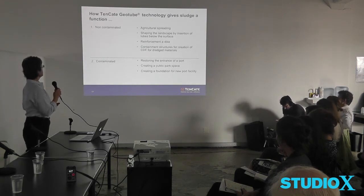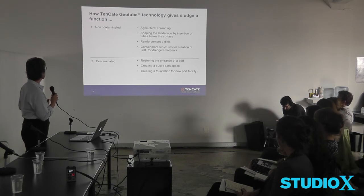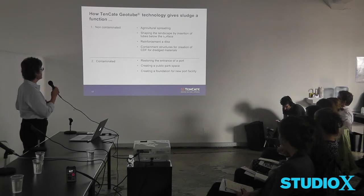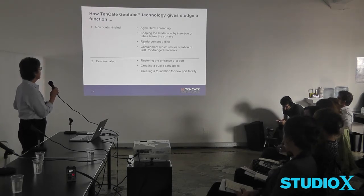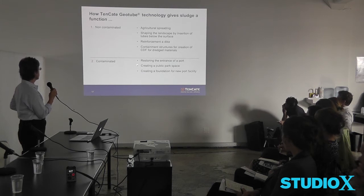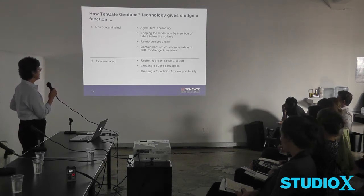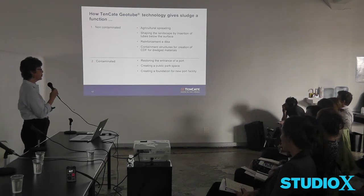So how does this technology give sludge a function? Well, if it's non-contaminated, it can be used for agricultural spreading, it can be used for shaping the landscape by insertion of the tubes below the surface, as you saw in the Netherlands, reinforcement of a dike, and also to create containment structures for CDF for dredge materials. With contaminated sediments, you also saw the restoring of a port entrance. And I'm going to show you some case studies on creating public park space and creating a foundation for a new port facility.